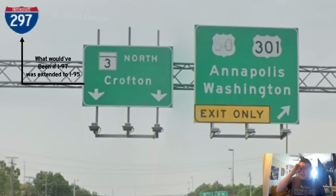Now we're with Maryland Highway 3 along with US Highway 50, and we're now concurrent with US 50 as we head towards Annapolis, while Maryland 3 North is being signed for Crofton. No, that should be Baltimore, because I'm pretty sure this is the fastest way to Baltimore from here.